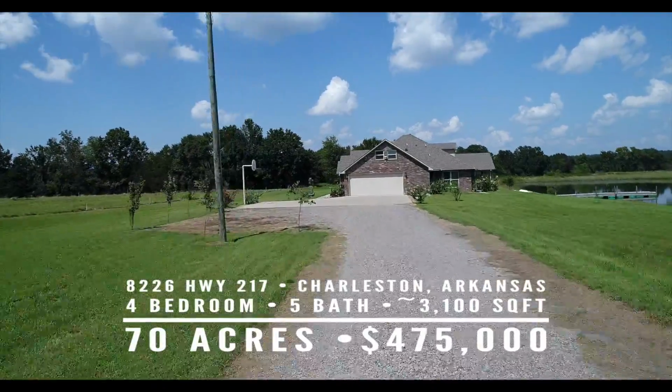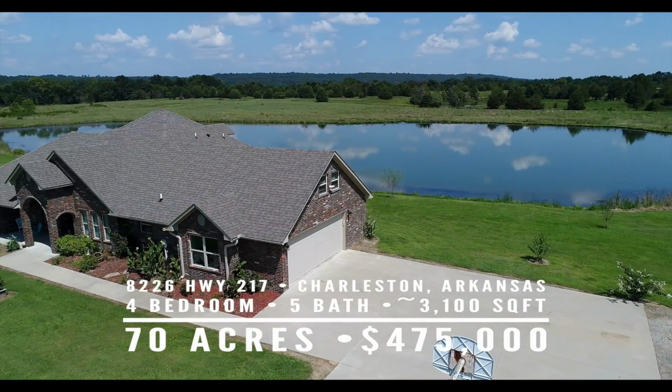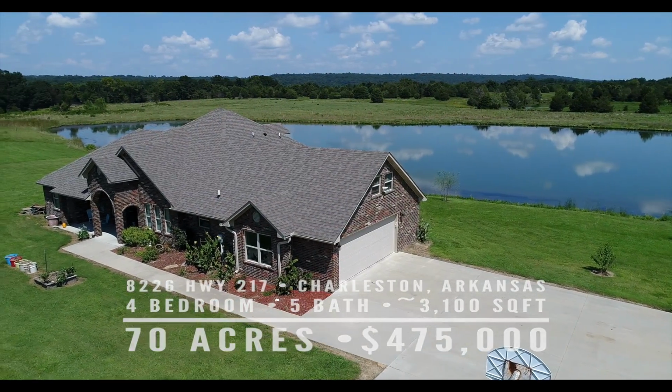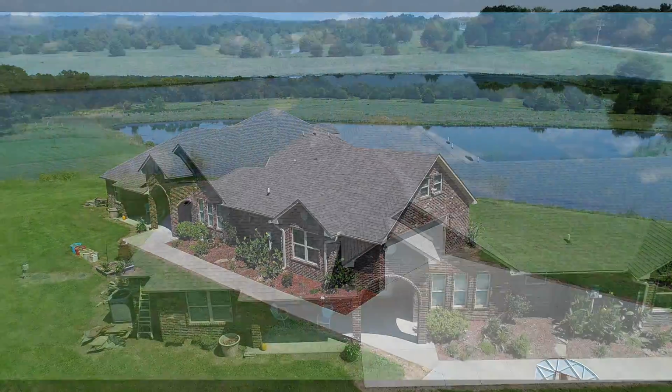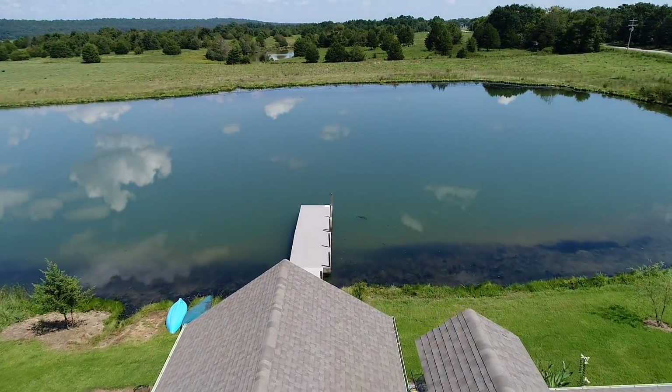Are you looking for a place out in the country, but still close enough to a bigger city to have everything you need? How about 70-plus acres, a 3,000 square foot home, and a 3-acre pond? Look no further than Charleston, just 30 minutes from Fort Smith.